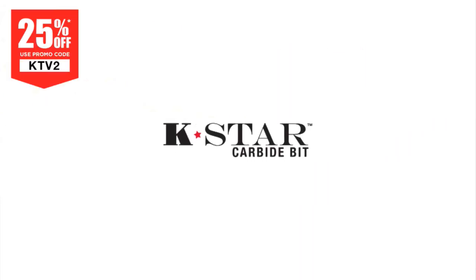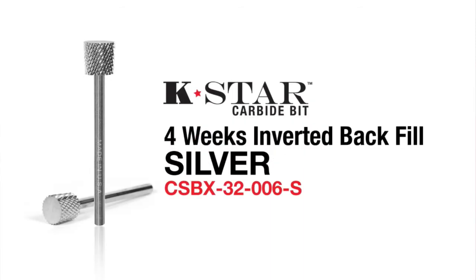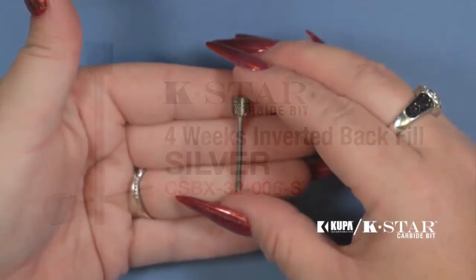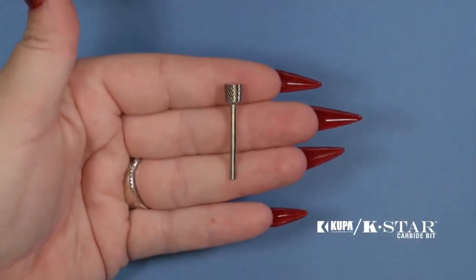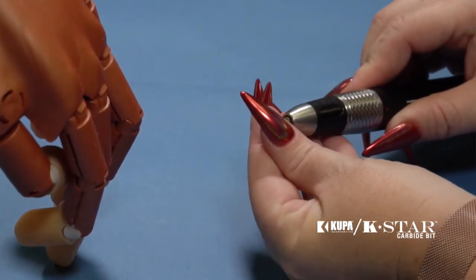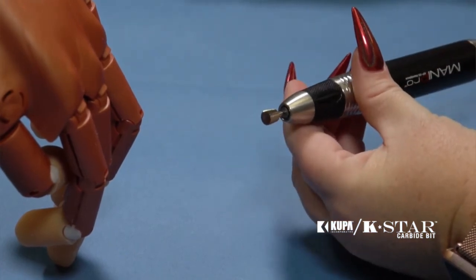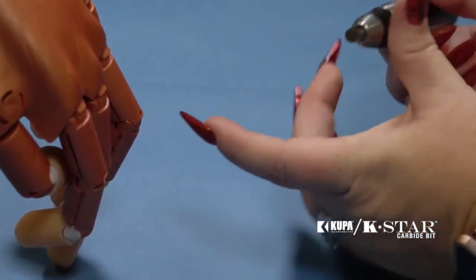The third carbide option you have is our 4-week inverted backfill bit. So let's check out that video. The difference in this one, as you can see, is the taper in the shape. It's bigger on the top, smaller at the shank. And that is maybe for people who put their arch more centered on the nail or forward, where the stress area is.